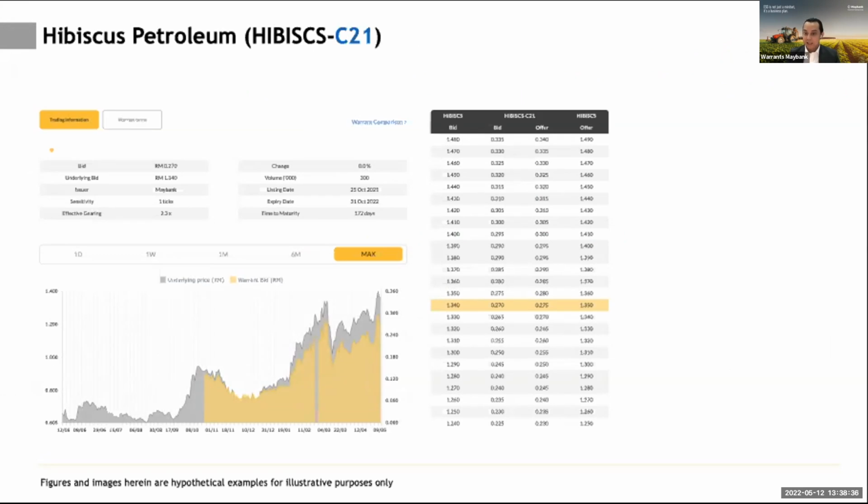Okay, this is an example of a past case where trading ideas from Maybank, technical analysis, news flow, and fundamental research can be useful in trading such a warrant. So let's say you're thinking about a short-term trade and also about using such a warrant, but you don't know how to pick the underlying or how to use the technical analysis mentioned earlier.